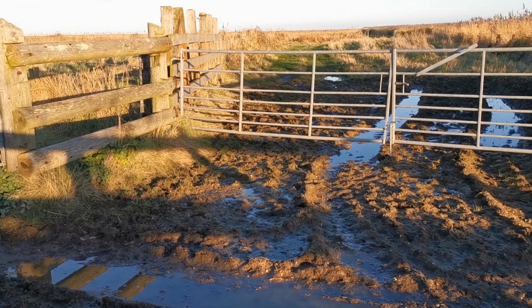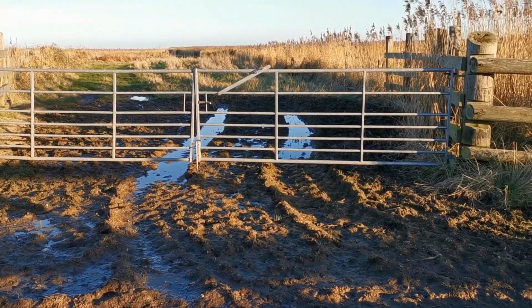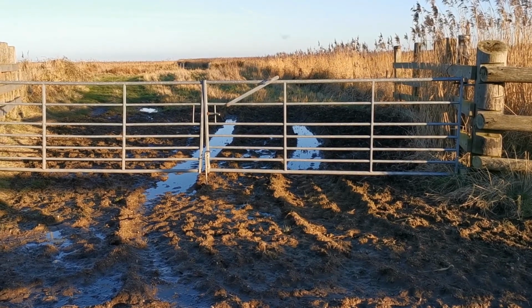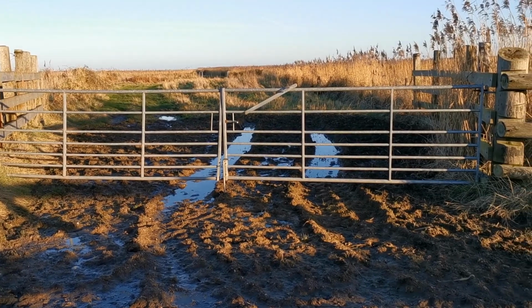These are the cattle management pens. End of the made up track with the gate access going out onto the various fields and grazing that's being cleared in between the reeds.